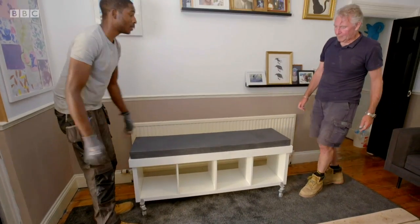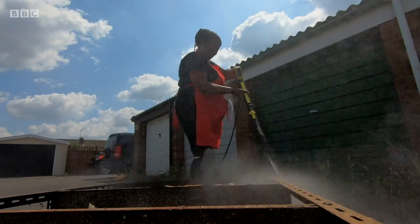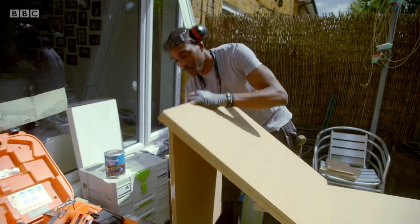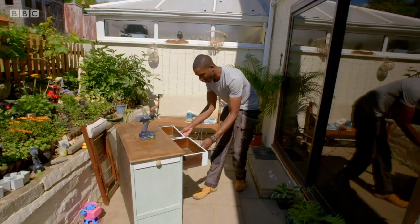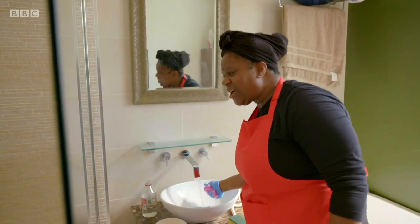That's a fantastic piece of furniture. Look at this! A slug. That is solid. You can take back control of your home with clever, common-sense hacks that don't bust the bank balance. It's perfect. I love it. And the best thing, you still got all of your storage. From this to this, that is just gleaming. That'll do nicely.